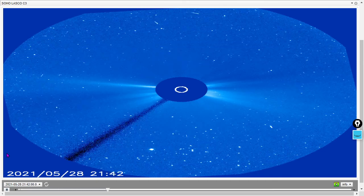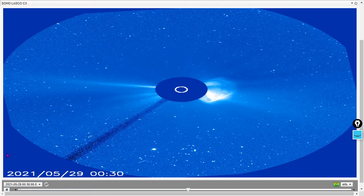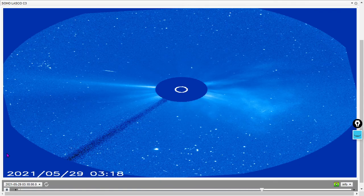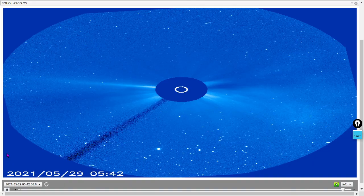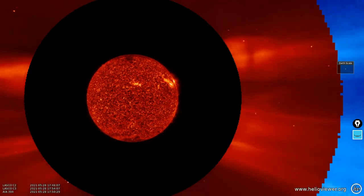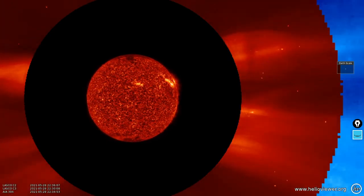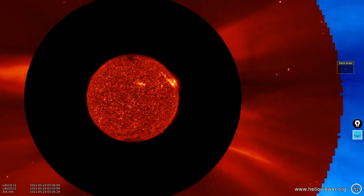And that solar flare occurred soon after 2300. Anyway, there's the view from the SOHO LASCO C3. And here's some more imagery. This is a composite of the Solar Dynamics Observatory, the LASCO C2, and the LASCO C3. So we've got some fantastic close-ups of this as well in a couple different wavelengths.